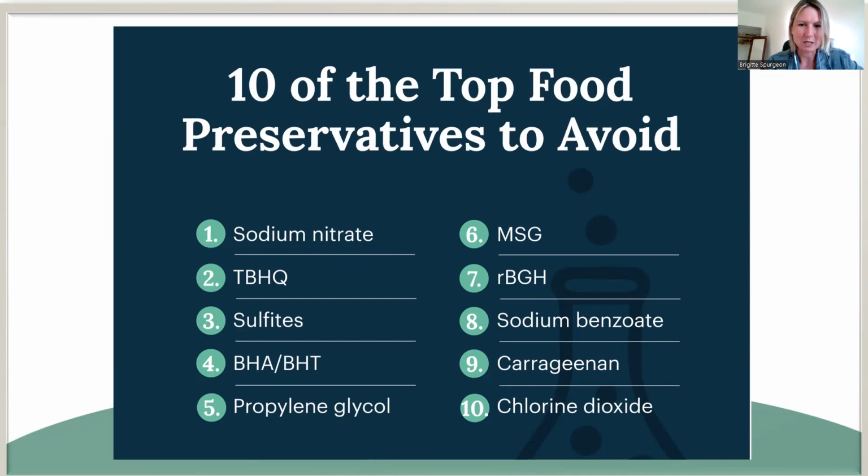RBGH, you'll find that in dairy products. Sodium benzoate, very bad. Some of these are found, like sodium benzoate, propylene glycol, carrageenan. You'll find these in sunscreens and lotions and some body care products as well. So we also need to be looking out in those products. Or toothpaste would be another example. So carrageenans in a lot of things, and then chlorine dioxide.